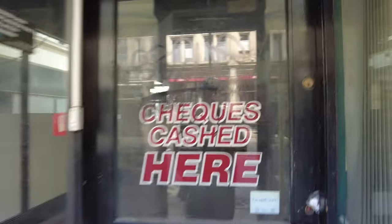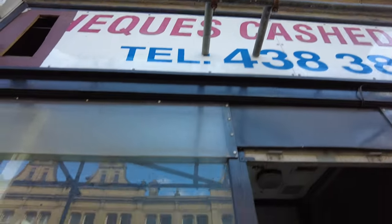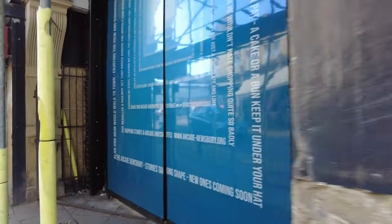Look at this. So this used to be a video shop. Used to love it. There's nothing in there. I can remember that video shop. Oh, wow. So, cheques cashed here, Western Union, yeah. We know what that is. We can't see, there's no gaps in there, I don't think. Oh, there's a bit of a gap. I don't know if you can see down there.